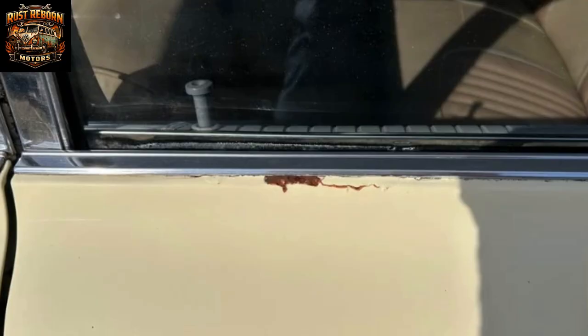For many enthusiasts, this kind of honest cosmetic condition is appealing because it allows the car to be enjoyed without worry, and it also leaves room for future bodywork or refinishing if the next owner chooses to take it to a higher level.